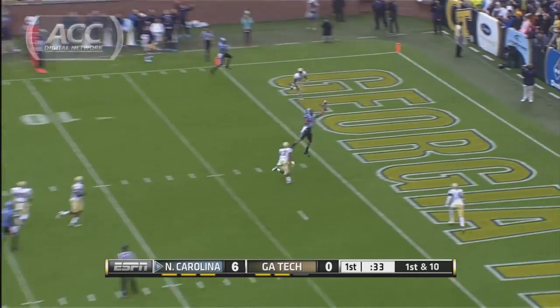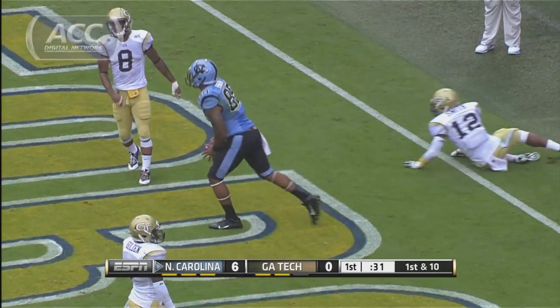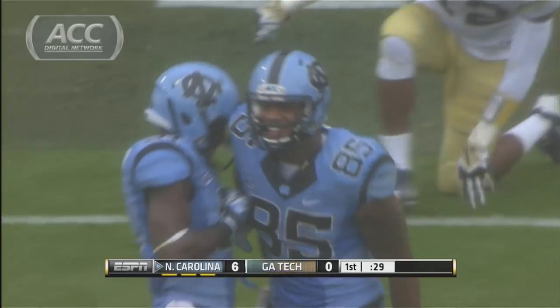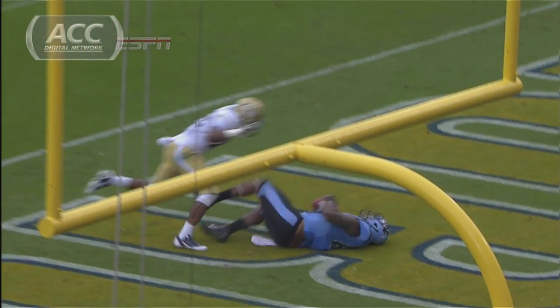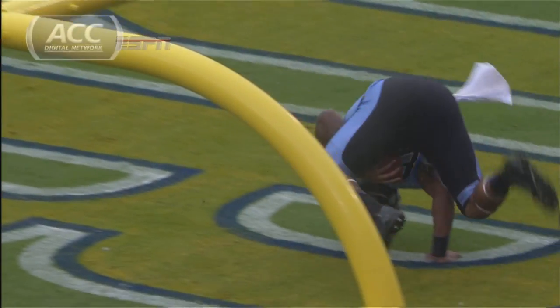Bryn Renner to Eric Ebron with the great touchdown catch. Watch again, Ebron, the tight end, the one-hand grab at the goal line. Fantastic catch. He had 6 catches for over 100 yards.